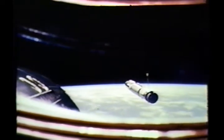Once in orbit, astronauts Armstrong and Scott closed in on their target, and the first space docking in history took place.